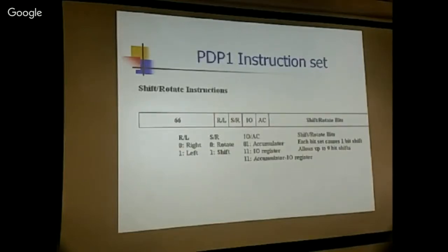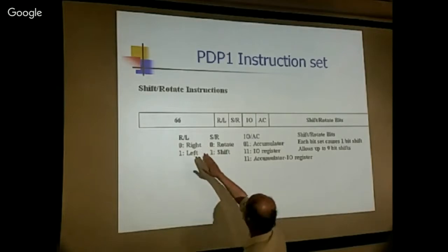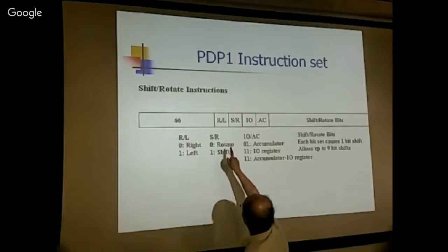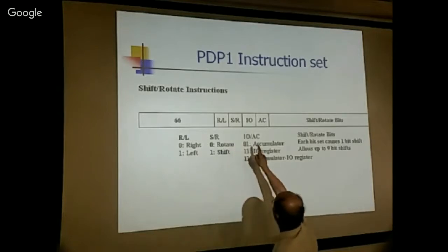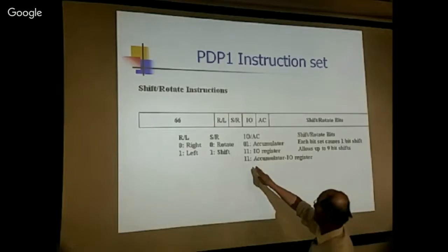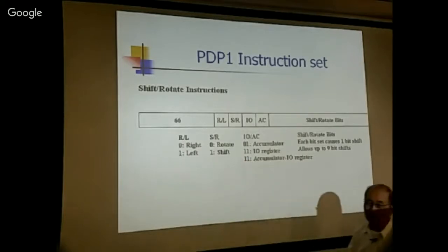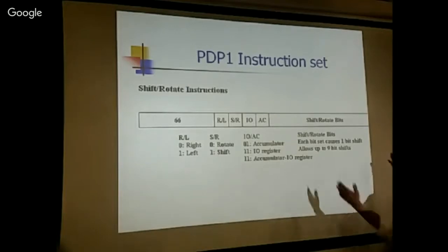This is the shift and rotate instruction. So here the code is 66, and this indirection bit is to the right or left, and shift or rotate. This bit selects I/O. This bit selects AC. If both of these bits are set, then it is a combined shift. And then these 9 bits here specify how many bits to shift. So it is not just a number at the end. It is each and every one of the 9 bits telling the machine how many bits to shift.